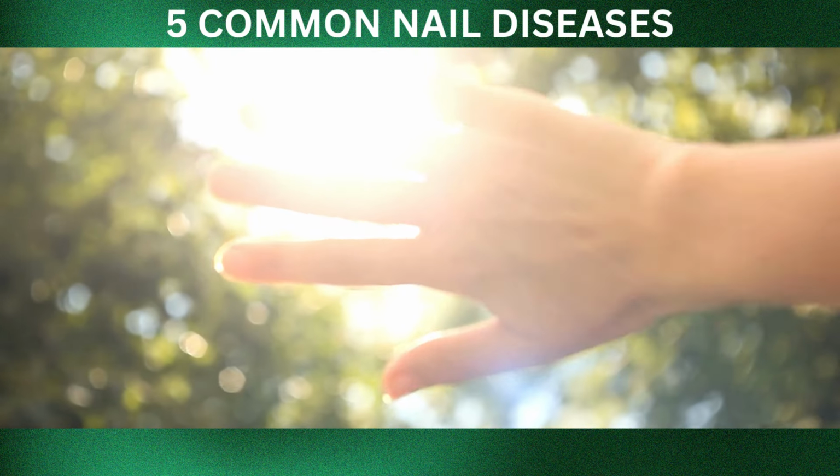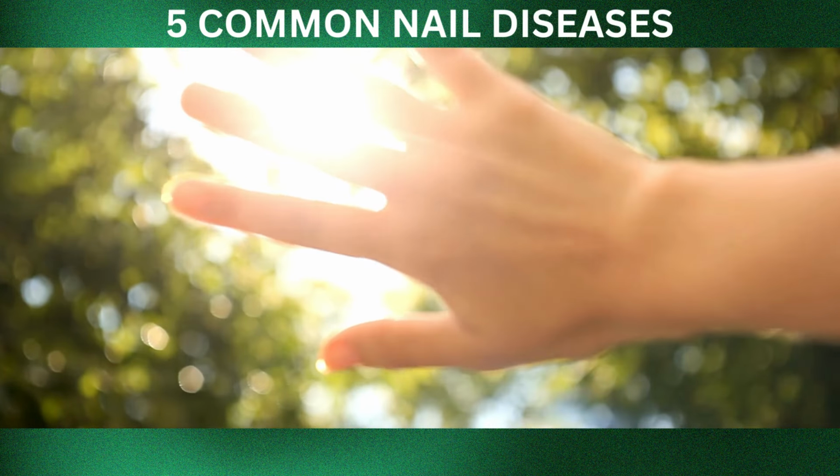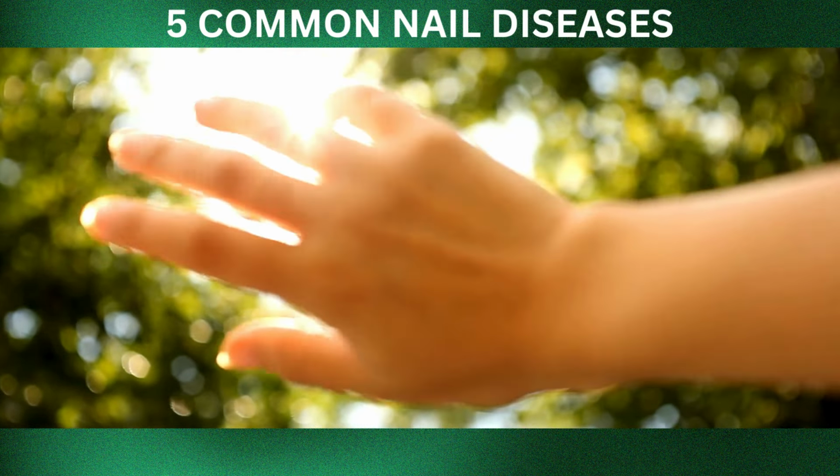Now let's talk about protection, specifically against UV rays. Just like your skin, your nails can be damaged by excessive sun exposure. This doesn't mean you need to wear gloves all the time, but it's worth considering nail protection when you're spending extended periods in the sun. You might even find nail polishes that offer UV protection, a stylish way to keep your nails safe.